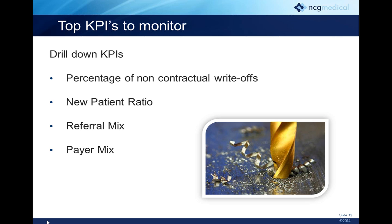This will then involve breakdown KPIs that drill down into the data and assist with identifying where the issues and trends are coming from. The KPIs we will discuss today are a percentage of non-contractual write-offs, new patient ratios, and/or your practice referral mix and breakdown of your payer mix. Of course, there are many, many more, but for today's webinar, we're going to stick with these four.